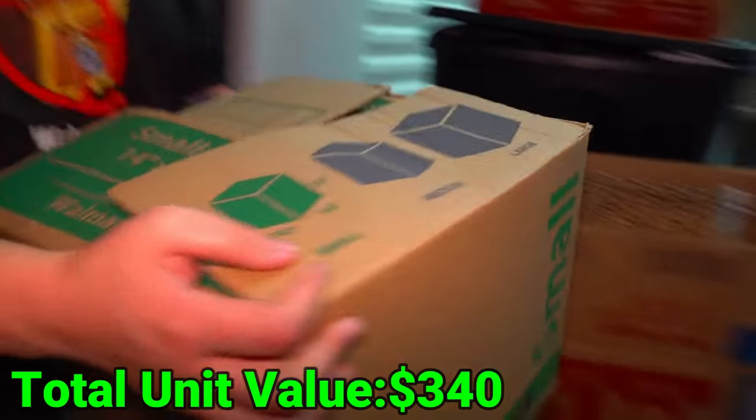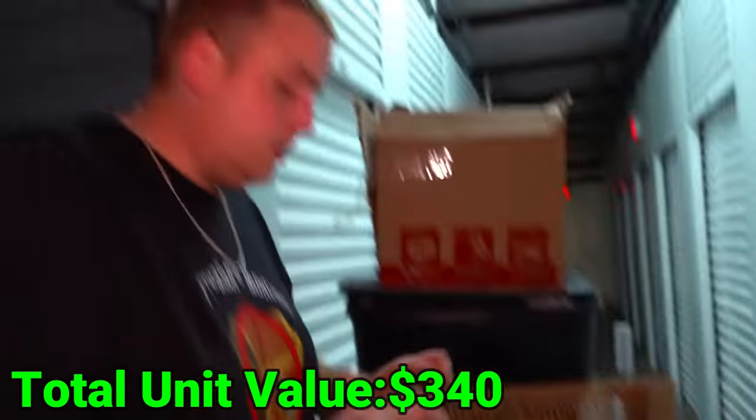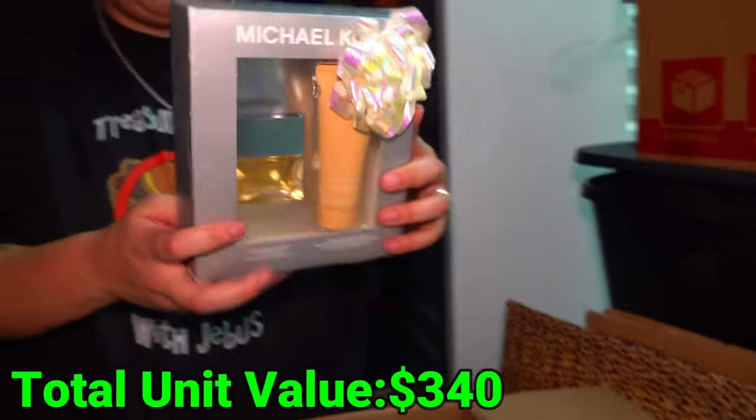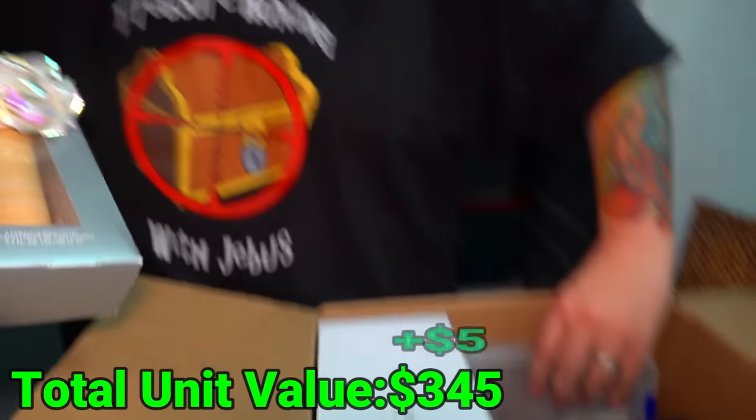Let's see what's in this guy. I'm still wanting my Louis Vuitton purses. Oh, what is this? Are these like gift sets? Okay. Little gift sets. I don't see prices on them. I'm gonna guess they're probably not too expensive.